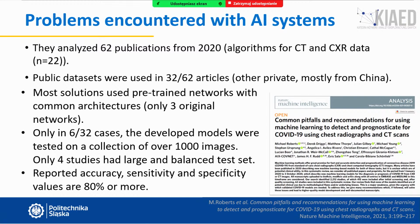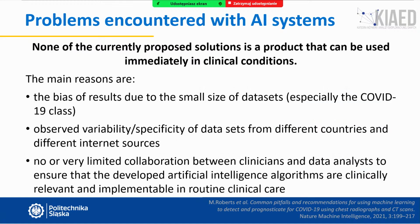And the amount of data that was used to develop these models was really low. So only six papers were trained on over 1,000 images. And the reported accuracy in all of these methods was 80% or more. So still, even if we know that it is hard to create a good model, they showed that it could be produced. And the conclusion of this work was that none of these currently proposed methods is product ready to introduce to a clinic. And the main reasons are similar.